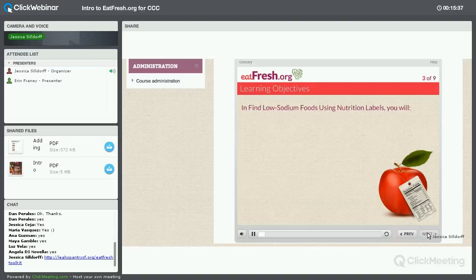In Finding Low Sodium Foods Using Nutrition Labels, you will learn some basic health benefits of. So I won't go through this entirely, but I'm going to scrub through.